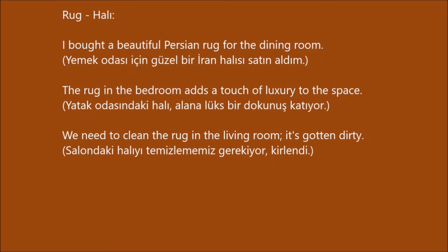Rug. I bought a beautiful Persian rug for the dining room. The rug in the bedroom adds a touch of luxury to the space. We need to clean the rug in the living room. It's gotten dirty.